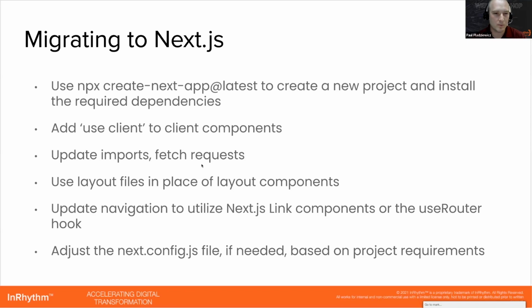We'll have to update the imports and fetch requests. We'll get into this more about data fetching on the server, but as a little sneak peek, we can get away from using useEffect and just write regular fetch requests and save it to a variable and use it. We don't have to use useEffect. So a few differences there. And imports, as you're moving your files around, of course, you're going to have to update those.